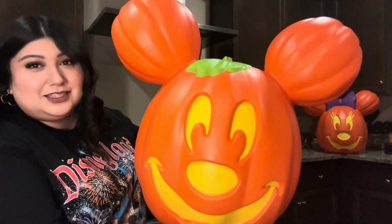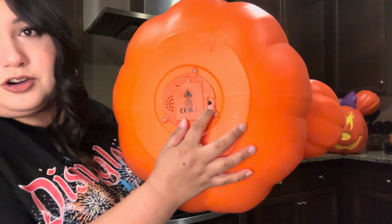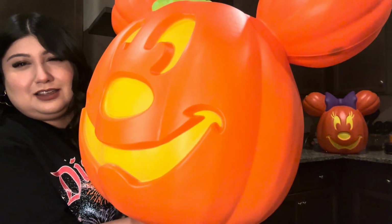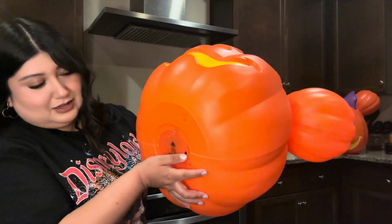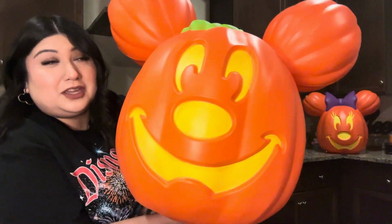I'll grab one and bring it up a little bit closer to you just so you can get an idea of how big they actually are. Here's the Mickey pumpkin. I mean, he's just ginormous. And on the bottom is where you actually turn on the switch. You can kind of see him blinking a little bit. And then, there we go. So yeah, this is Pumpkin Mickey.